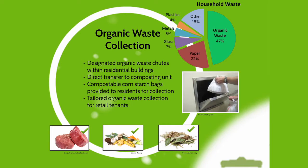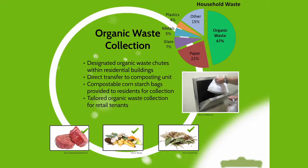One of the most important aspects of Food Cycles is how we collect all that organic waste produced by the residents. It is essential that any collection system we choose is simple, convenient and easy for the residents to use. So for our precinct, we've chosen to install designated chutes on each level of the apartment buildings. This allows the residents to simply walk out of their front door, put their waste down the chute, and it's automatically sent to the composting unit.